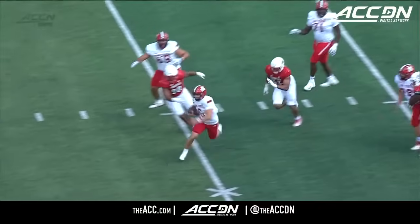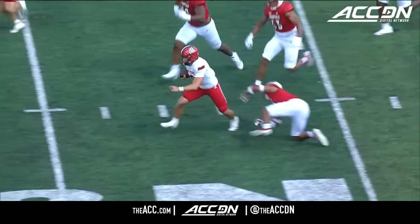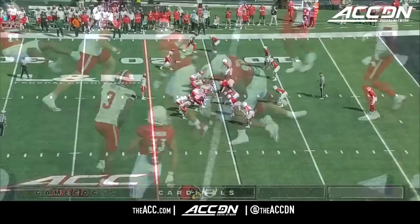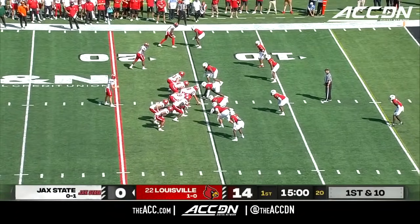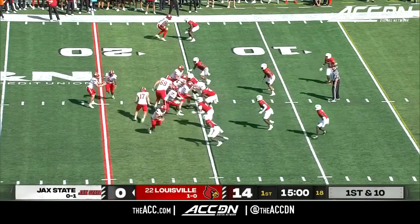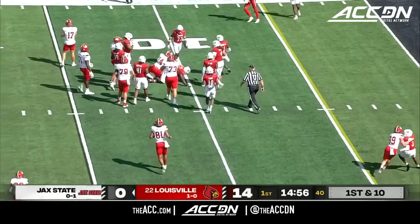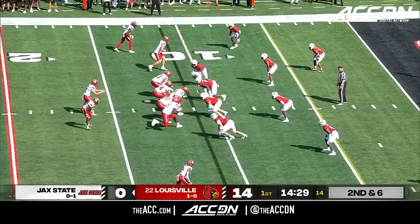He knows he doesn't have a chance to make that play. And really good move there. Another one just running through guys. Wow. Empty backfield for Tyler Huff. Huff keeps it and takes it to the 11.